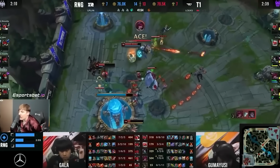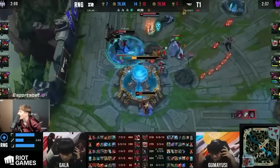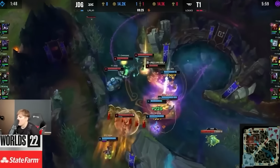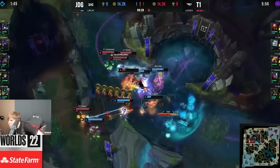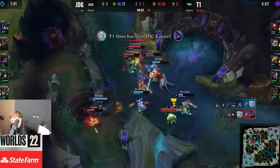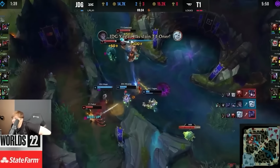Goomba. King God, dude. Oh, my Lord. Oh, my God. Wait, T1 just... Oh. Faker? The Renata R is so huge. Holy shit. Oh my. Oh! I thought the bailout was gonna be.